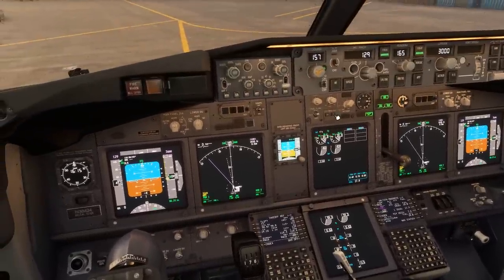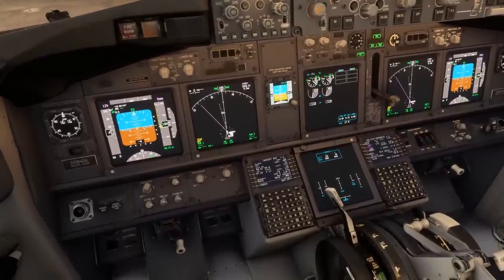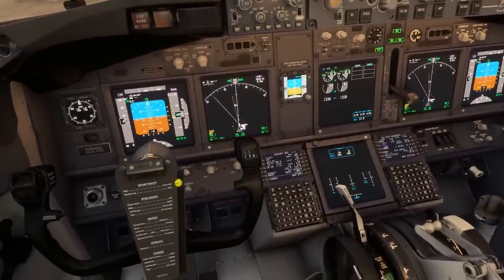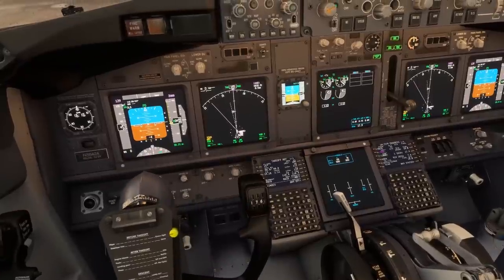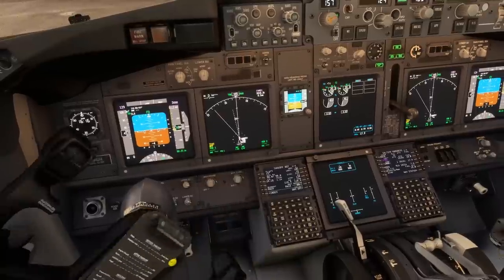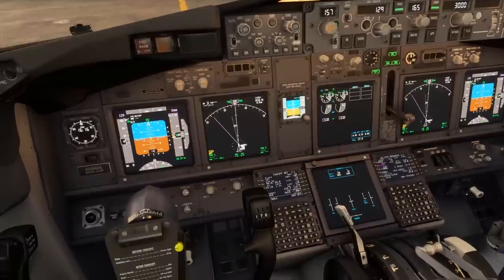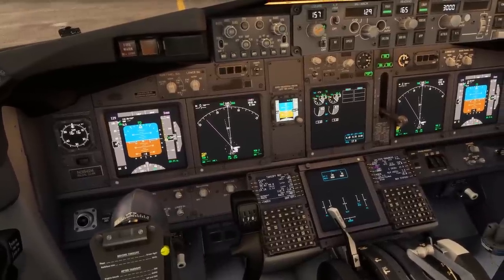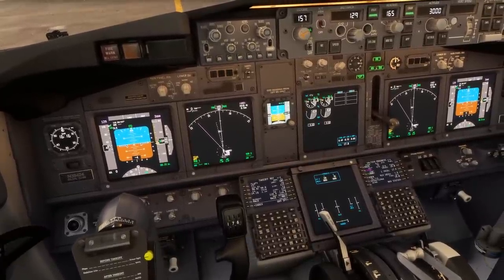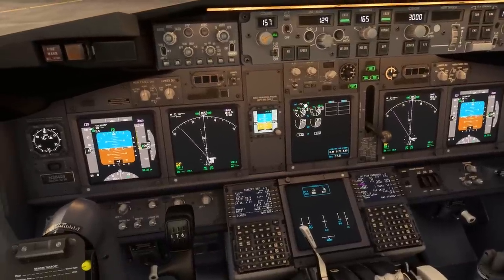Carry out a flight control check. There we have full up, pull down, and neutral, pull left, pull right, and neutral, and on the rudder, pull left, pull right. And neutral. We can close off the lower DU.